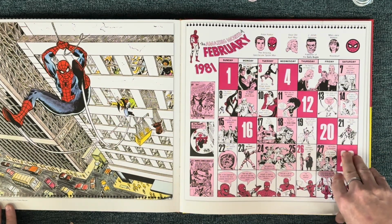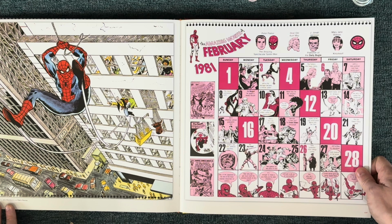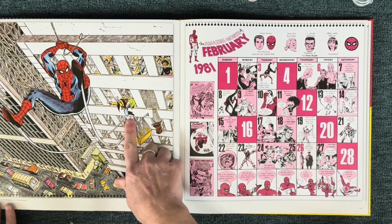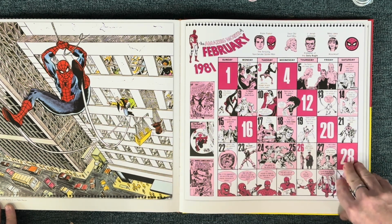John Romita Jr. finally getting into the action. Early Spider-Man. You can still see lots of his dad in that artwork in the figure of Spider-Man. J. Jonah really wants him. He's like, I mean, his leg, most of his body's out the window. Robbie Robertson's like, Jonah, dude, you're about to die. Stop it.